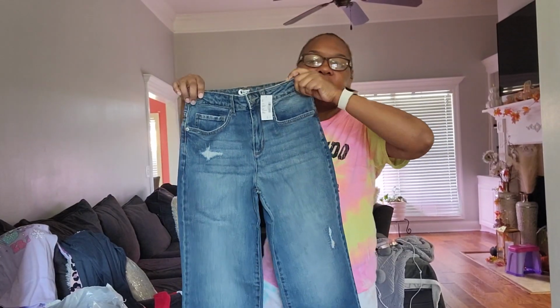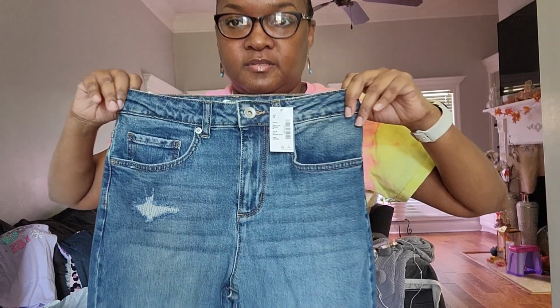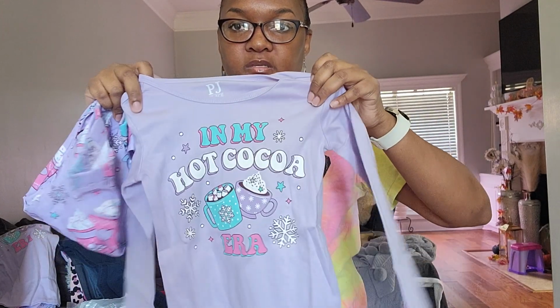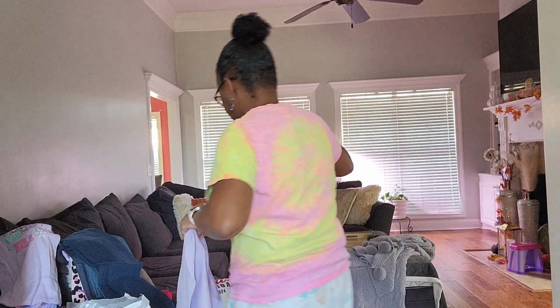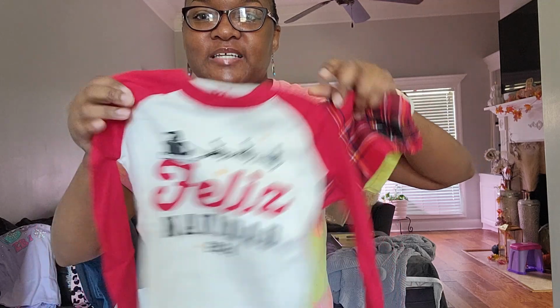Okay. So we have Jasmine's jeans. These are so cute. Just got it in a darker wash color. They're going to be so cute in these. Because it's getting cold, so they're gonna be cute in these hot cocoa pants. This is Dominique. Fragrance. We have both of those in the same size. Feliz Navidad.